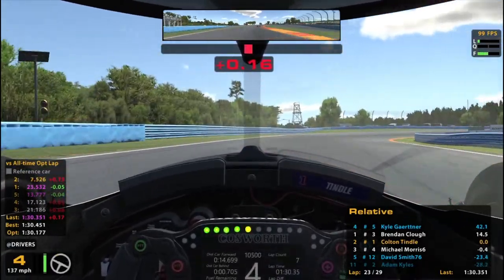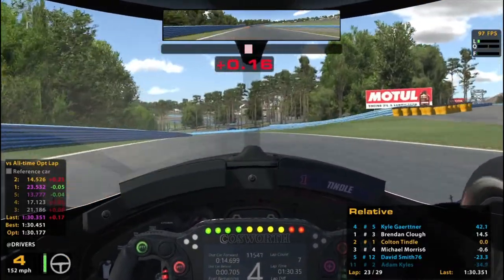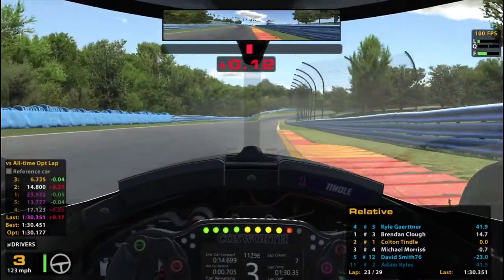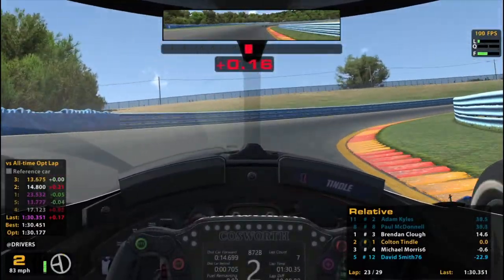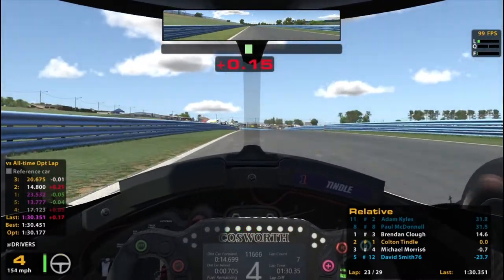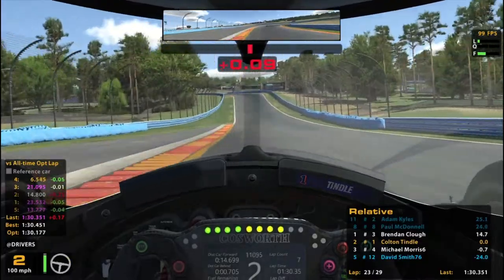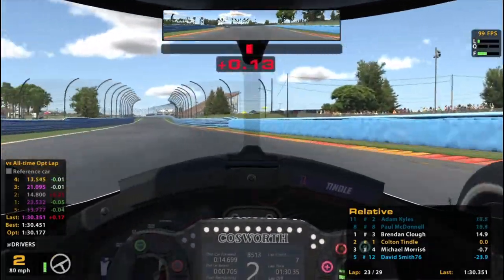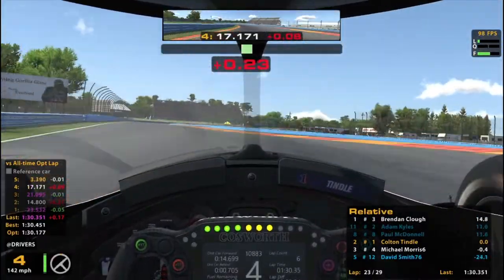Good there, that was bad bus stop. Not a great sequence there. I do think it really helps having the optimal up. My speed's a little bit better. Ooh, got loose. I overdrove that again. I really need to watch that corner better. The leader has just done 129.5.